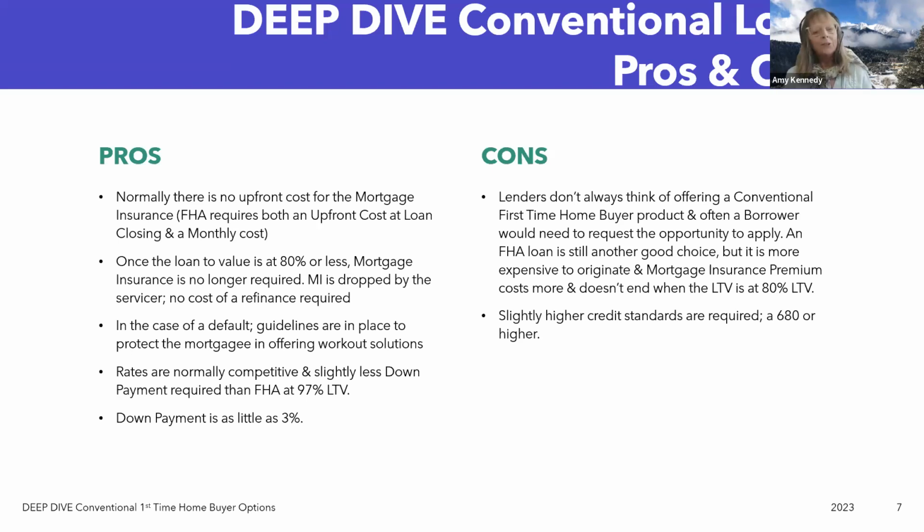But FHA is still a good choice. So, if for some reason somebody comes back and says, well, I've been unable to get an approval through the automated system on a conventional loan, would you consider an FHA loan? Don't say no if it's the first opportunity for owning a home, if you have the 3.5 saved versus the 3.